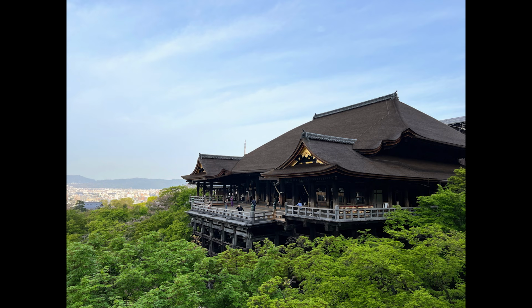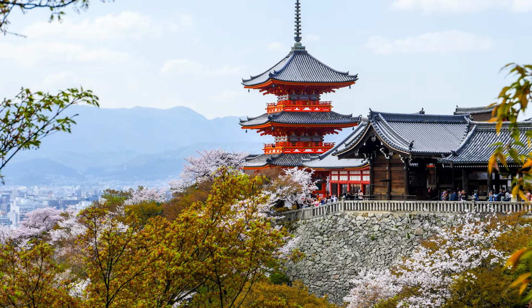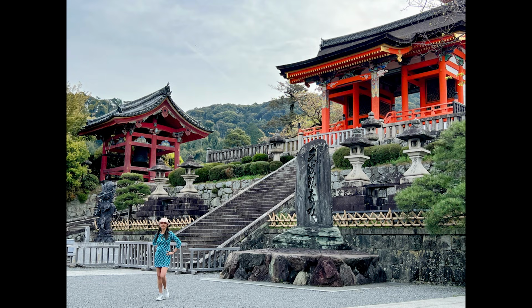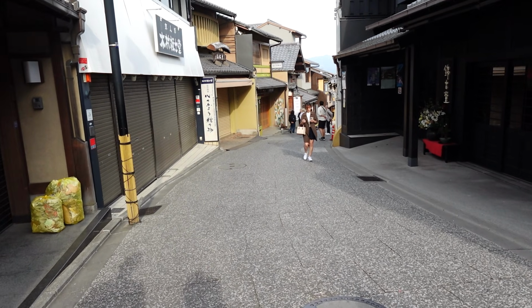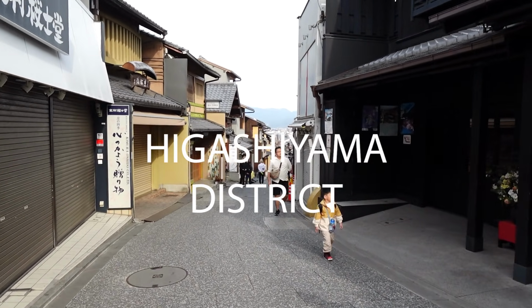The stage affords nice views of the numerous cherry and maple trees below that erupt in a sea of color in spring and fall, as well as a great view of the city of Kyoto in the distance. After exploring the Kiyomizudera, we then proceeded to explore Higashiyama District.